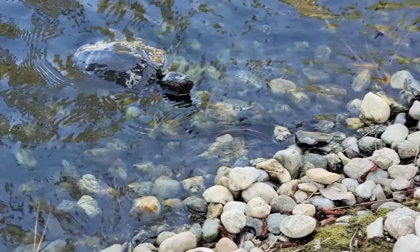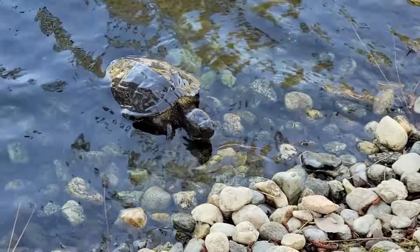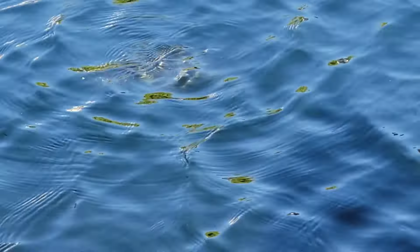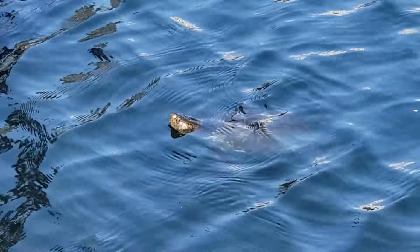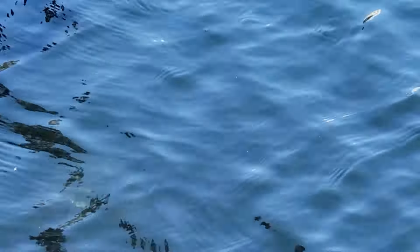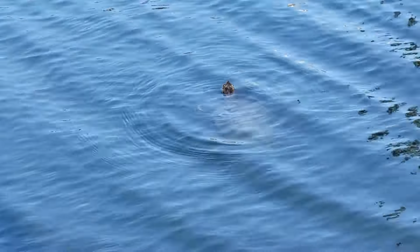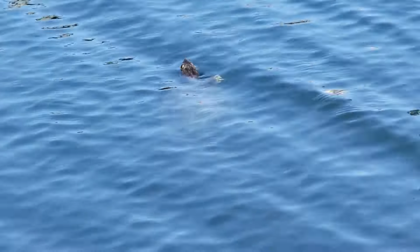This guy wants to be your friend, Sadie. No, catfish over here. What do the catfish eat? Honeyfish? This guy's got the life. Where'd you go? Oh, there you are. Hi, buddy. I love how they just float with their head up there.